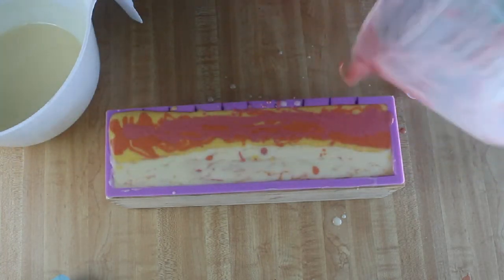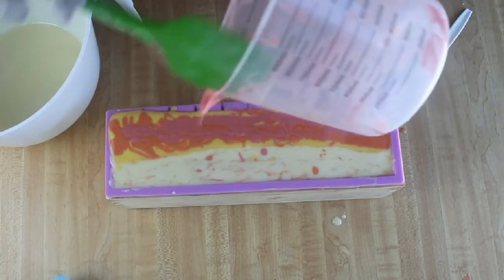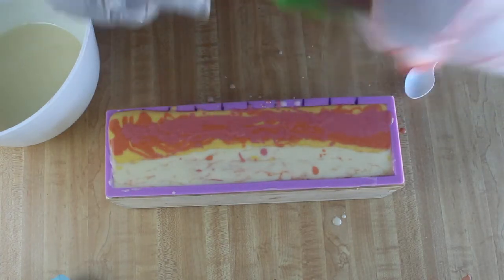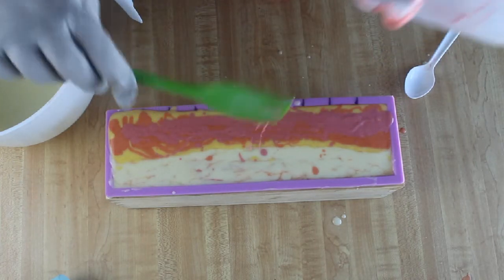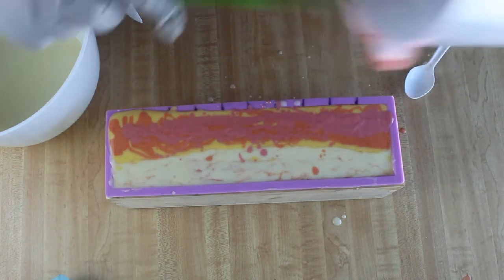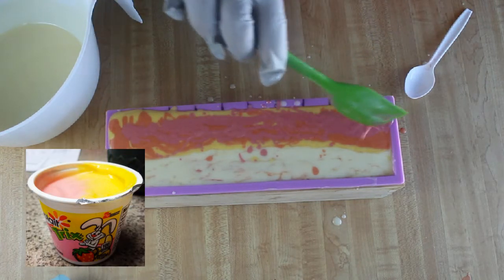Getting full. These colors are really pretty. For some reason it's reminding me of the Trix Yoplait yogurt. Do they still make that? That's what it looks like.